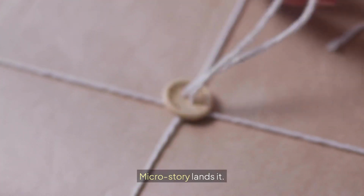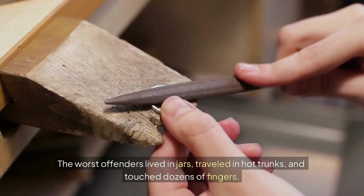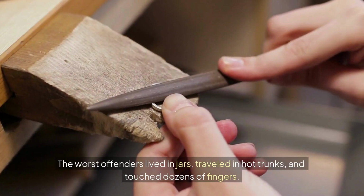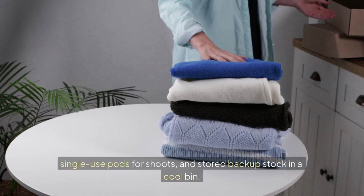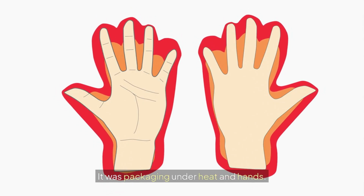Micro story lands it. A makeup artist swore her kit kept going rancid in July. She depurged half her creams before she noticed the pattern. The worst offenders lived in jars, traveled in hot trunks, and touched dozens of fingers. She moved to airless compacts, portioned into single-use pods for shoots, and stored backup stock in a cool bin. The spoilage stopped. It wasn't her standards. It was packaging under heat and hand.